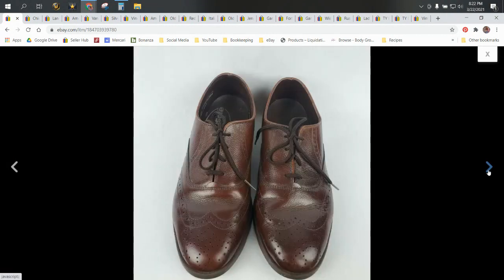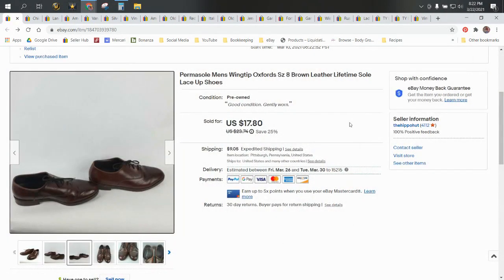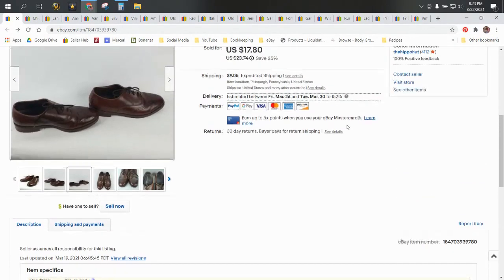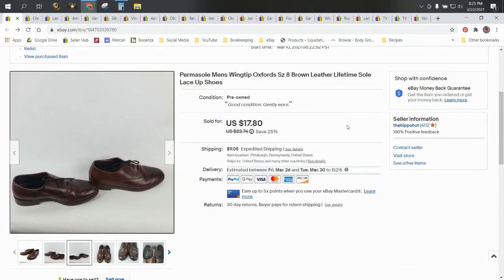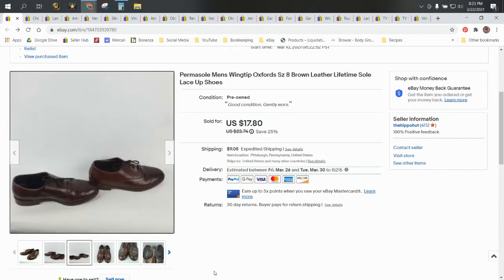Anyway, these are nice looking. They're wingtips. They're Oxfords. Like I said, I was really getting the hang of it, and I haven't really sourced or touched shoes except for that small pile a couple weeks ago since like the summer of 2019. And I don't know that I'm ever going to get back into them.